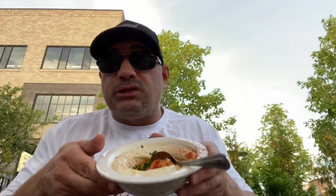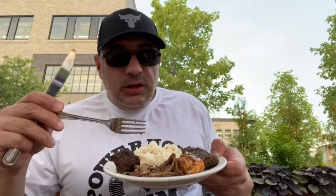Here's tabbouleh, made with parsley, lemon, tomatoes. Here's hummus, just an appetizer to start out with. We have some shish kebab, some meat shawarma here, shish stew chicken, kofta, ground beef, and some rice. We'll start with that.